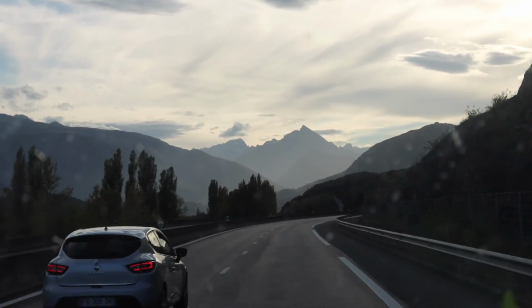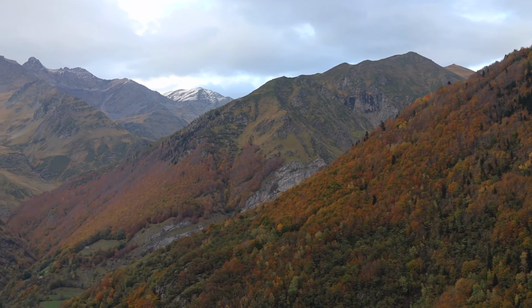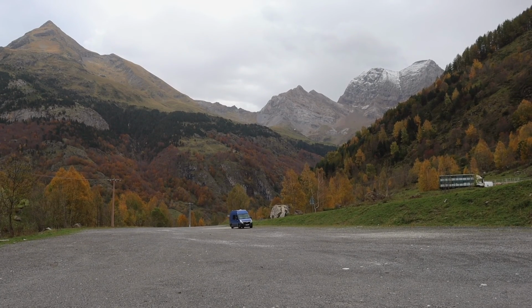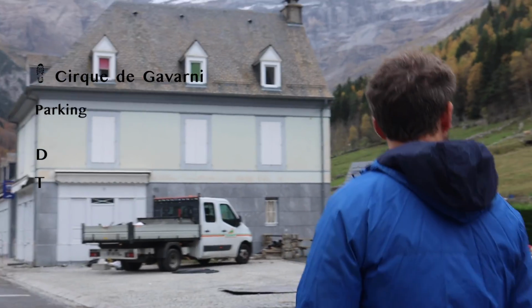As we drove closer to Gavarnie, the landscapes grew more and more impressive, and we stayed in a beautiful aire on the mountain. It was a pretty crisp cold night, so I stayed out and tried to take some photos of the stars. And then in the morning we drove back into the town to start the hike.